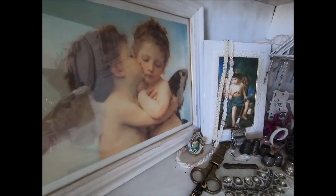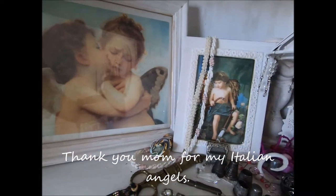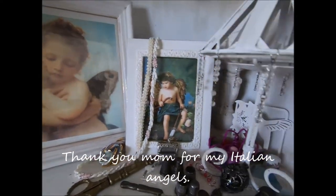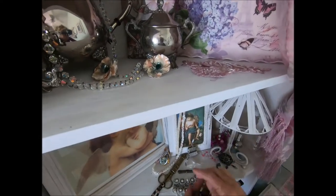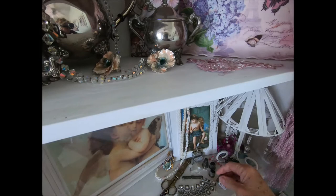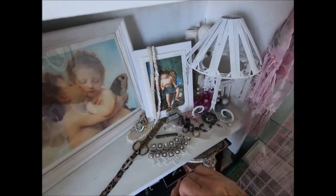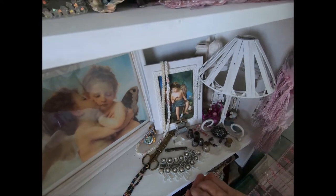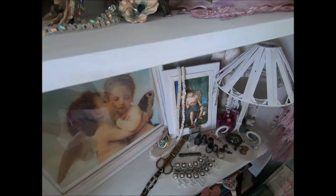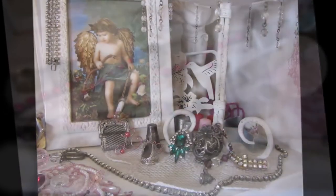My angels, you're always with me. My special angels from Italy. This really gave me the opportunity to organize, to put everything together, clean everything. But I love my little thimbles. Oh, I love this one.